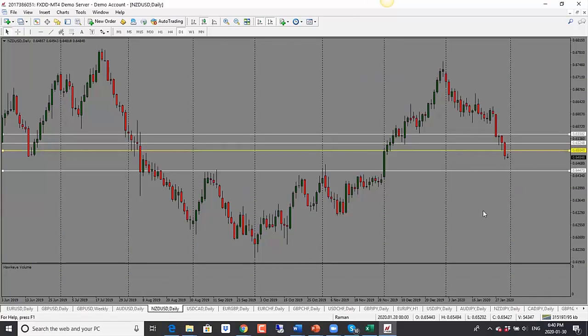New Zealand dollar, this is looking bearish still. We had a nice drop today, and now looking for price to drop further. I will look for a retest into 0.6500, and if it holds below, I'm looking for a drop towards 0.6450. So bias here is bearish for New Zealand dollar.